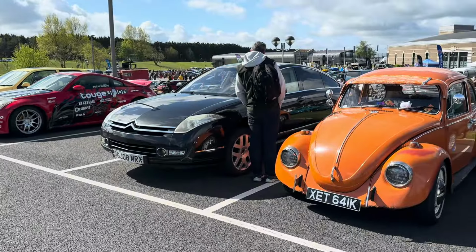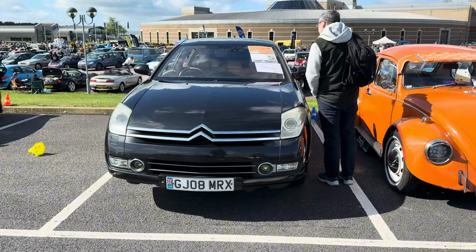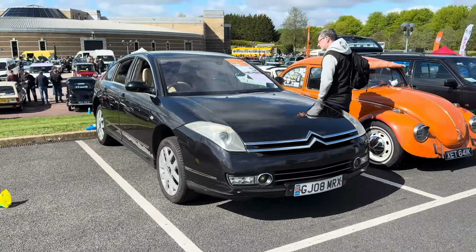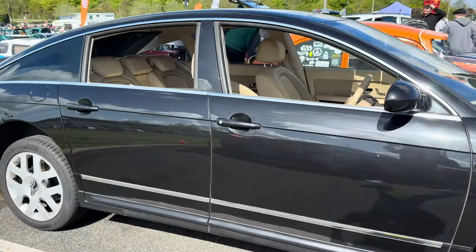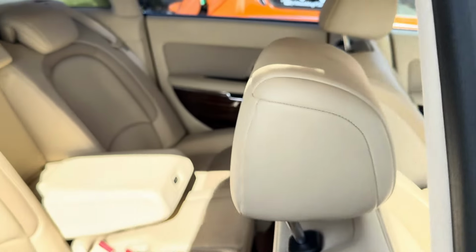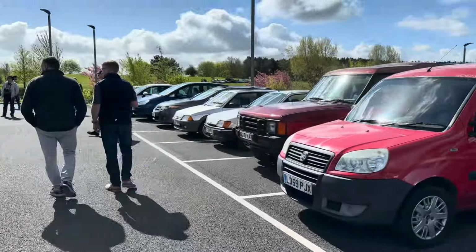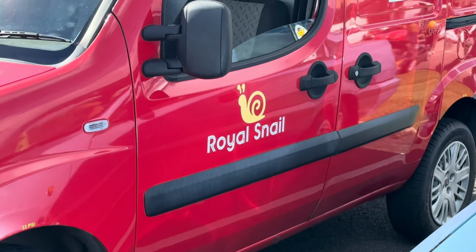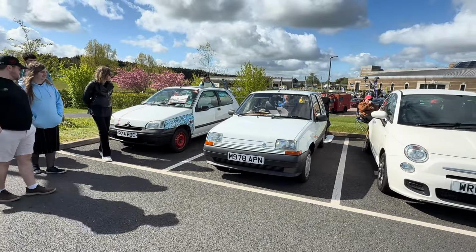And this is Carmanic's Citroen C6. Fun fact, this was actually my mum's wedding car. Not this particular car, but she did have a C6 as a wedding car. This does bring back some memories. It's gorgeous. Royal Snail. Renault Clio and Renault 5 together.